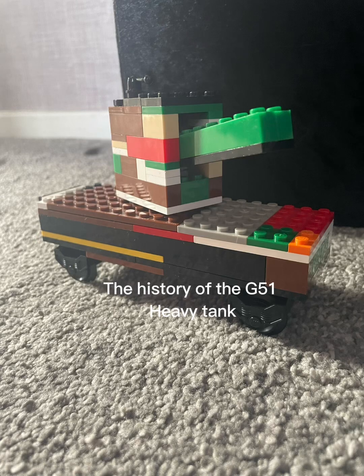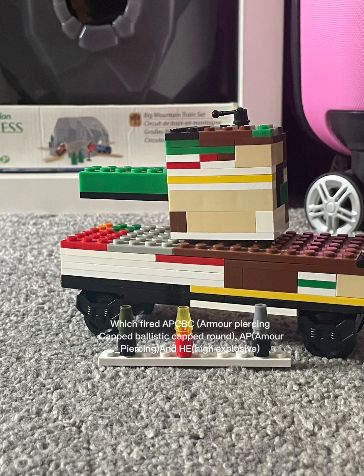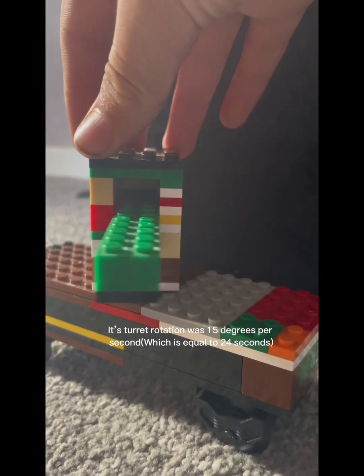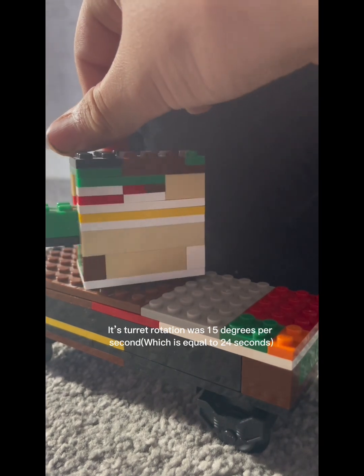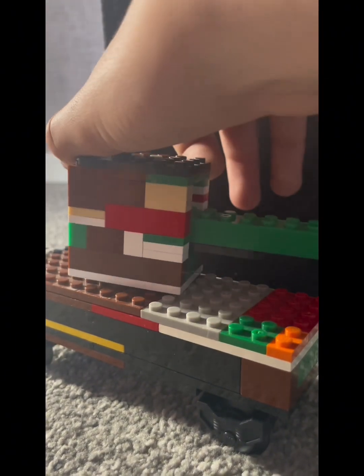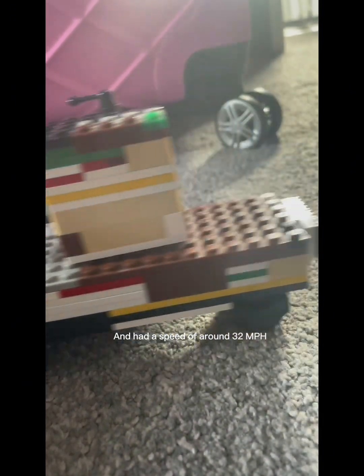The history of the G-51 heavy tank. It had a mighty 88mm cannon, which fired PCBC (armor-piercing capped ballistic capped), AP (armor-piercing), and high explosive rounds. Its turret rotation was 15 degrees per second, which is equal to 24 seconds. And it had a speed of around 32 mph.